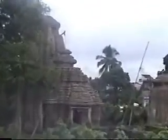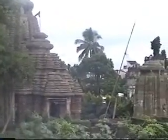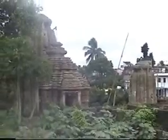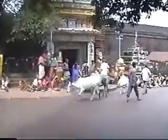In 1080 by Kesari, 3 kings, grandfather, father and the son. They belong to Somavamsi dynasty. This is another temple on the side. The Chitrakali temple. This is the entrance to the Lingaraja temple.